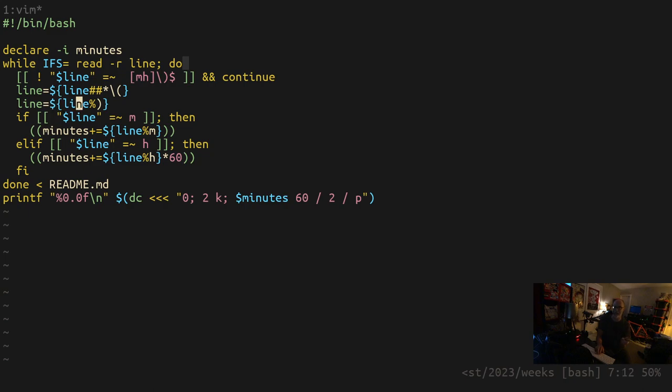do the same thing, but let's chop off the last parenthesis. Now this would not work if I had a space after that, but I made sure not to, right? I could have fixed that, but whatever. And then down here we say, okay, now does that line have an M in it? Because now the only thing left, by the way, is what? 12 or 1H or 20M, right? That's the only thing left in line.